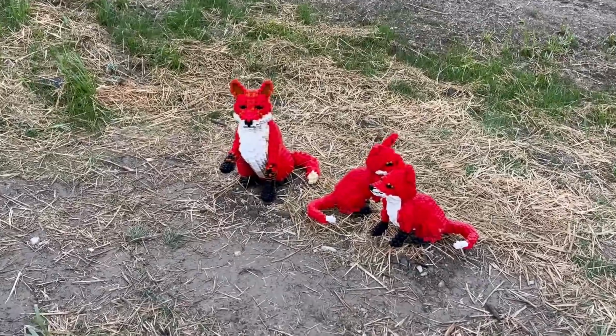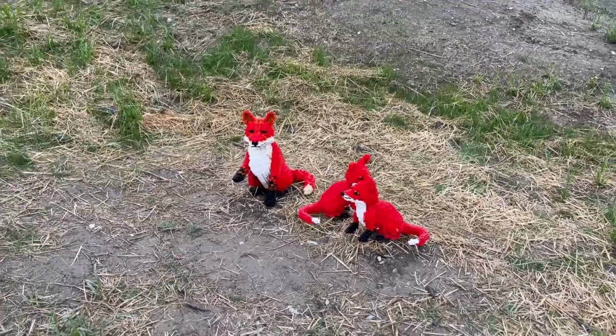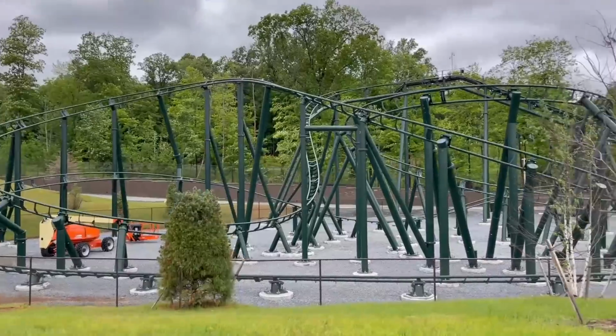I'm sorry, I have to stop for a second because this is the cutest thing ever. It's little baby foxes made out of Legos. I'm obsessed.